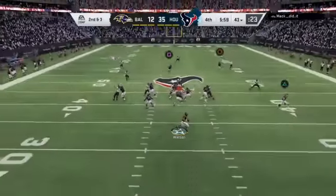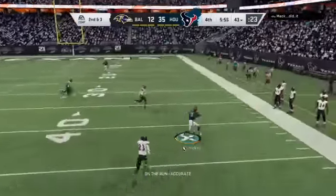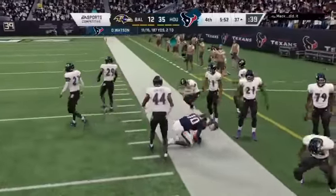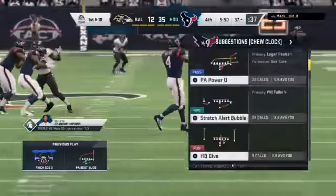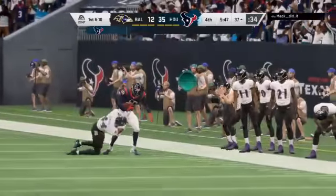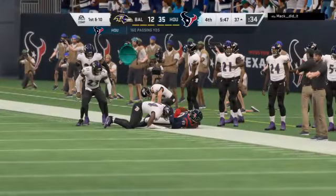Throwing on 2nd and 3. Watson finds Hopkins, complete. And they'll get this well past midfield before being stopped just before the 35. That one a gain of 20 and a first down. Still throwing the football here, even with the big lead.